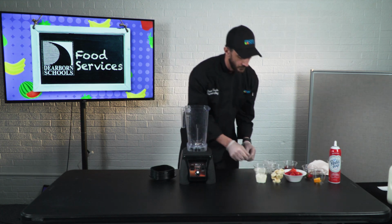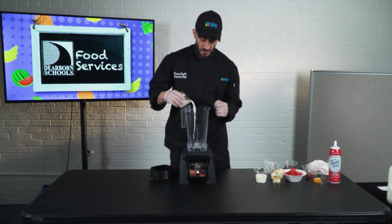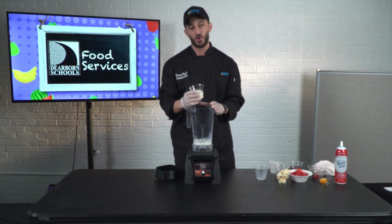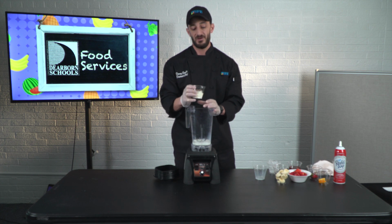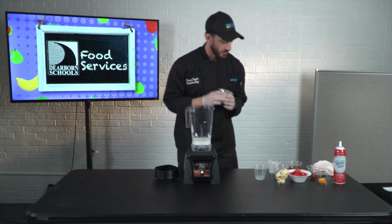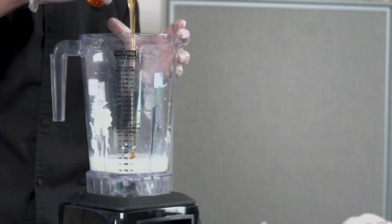First thing you want to do is take 3/4 cup of the 1% white milk, pour it in there. Then you want to take a 1/2 cup of vanilla yogurt. You could also use plain yogurt and add a 1/4 teaspoon of vanilla extract. You want to add 2 tablespoons of honey. Just eyeball it.